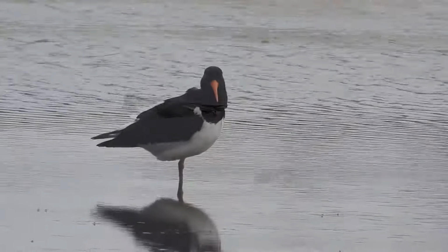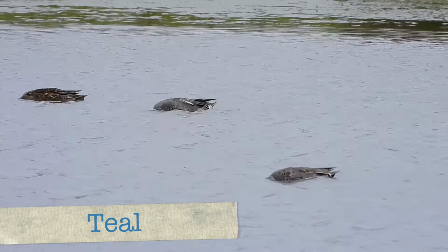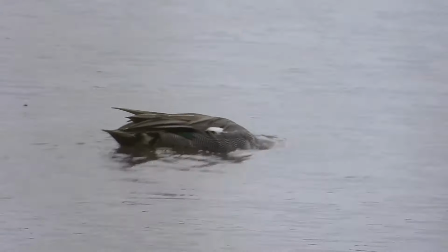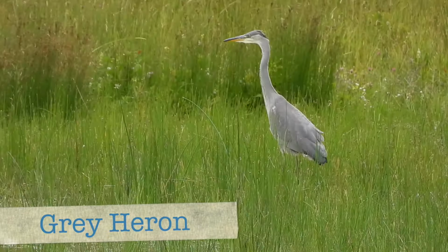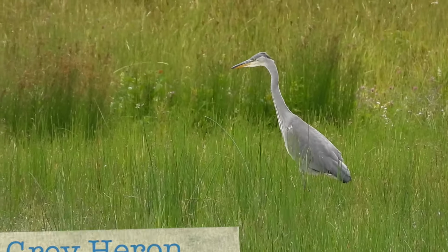There were also some ducks, most numerous seeming to be the teal, which is one of the UK's smaller dabbling ducks. On an adjoining bit of marshy water, there was a grey heron wading around trying to catch its next meal.